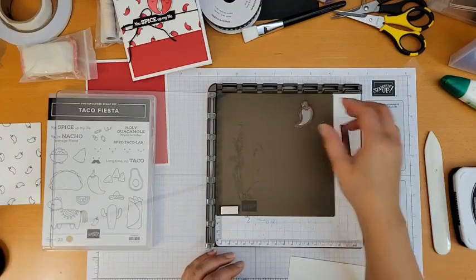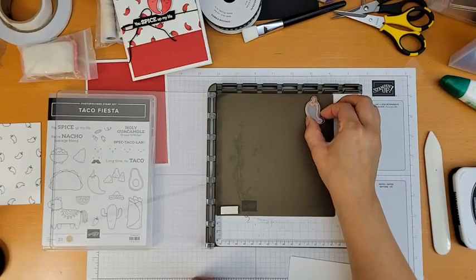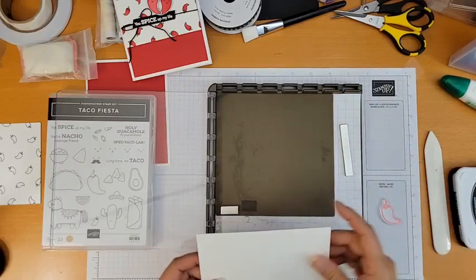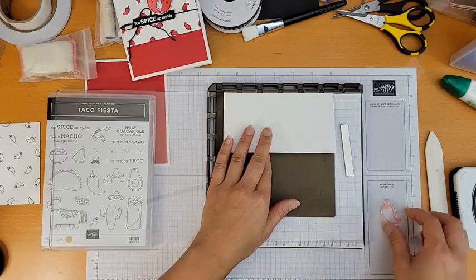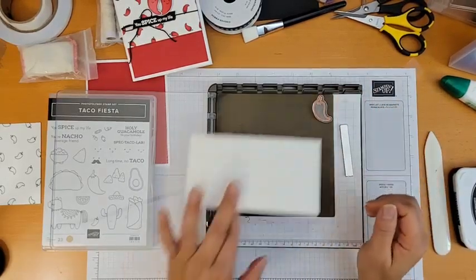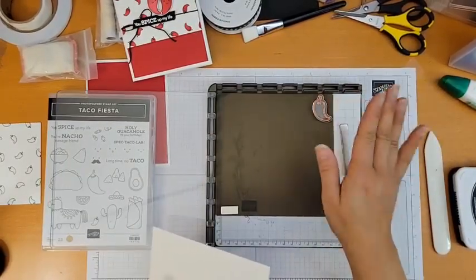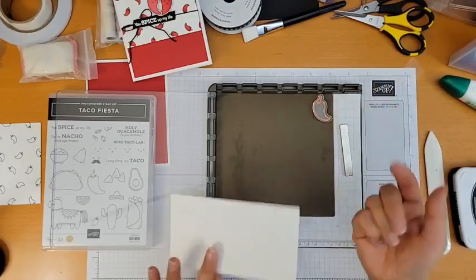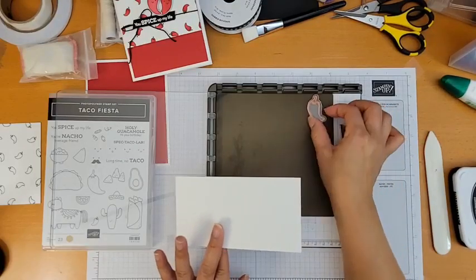So, let's see, got to turn this over. I'm going to put it right here. Well, it depends where I'm going to put my paper. It's just easier to line up along the top here. Because what I'm going to do is stamp the ink onto the silicone mat. Then I'm going to place my paper on top, and press it down again with the stamp to transfer the image from the silicone to the back side of the paper, and that's how you're going to get the mirror image of this little guy.